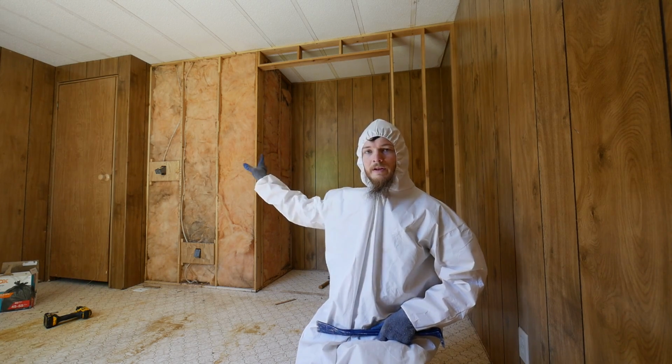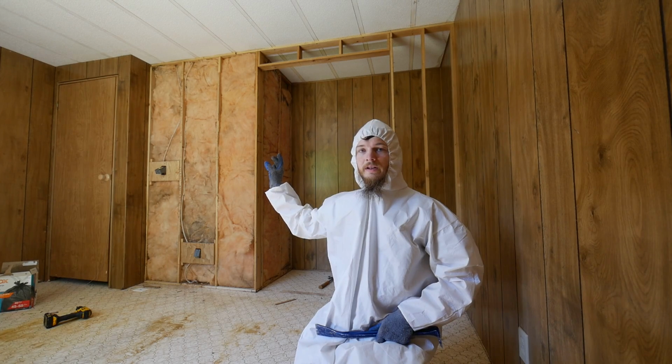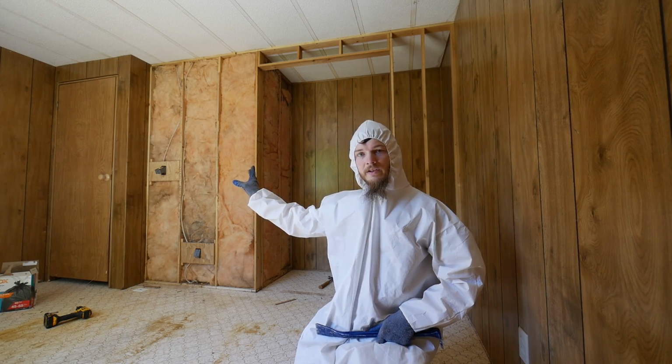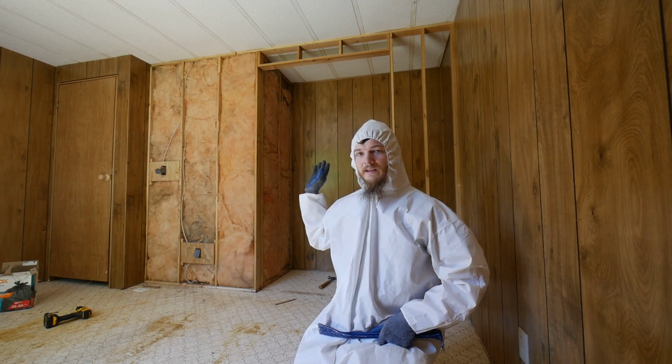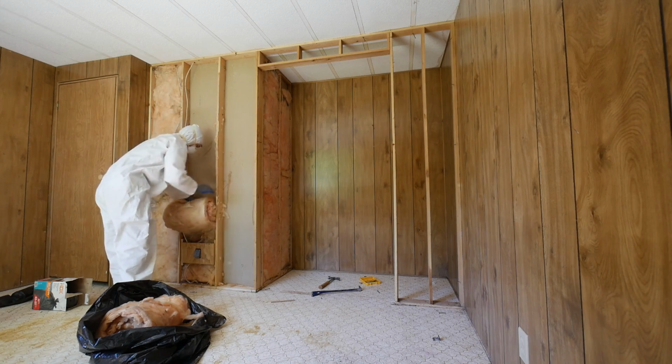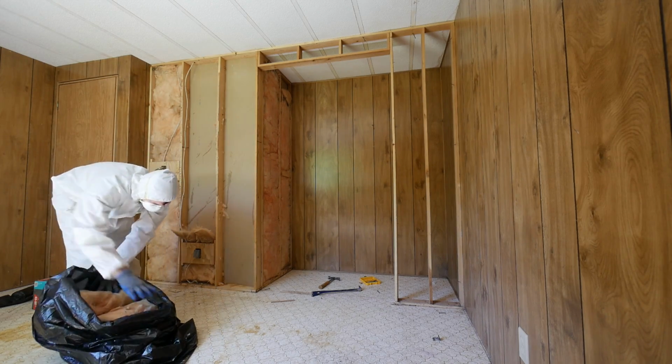We're actually going to be taking apart this whole closet. The whole thing is coming out, furnace is coming out, and then we're going to rebuild it into probably a hallway, like pantry, linen closet, and then more space in the bedroom. There we go.